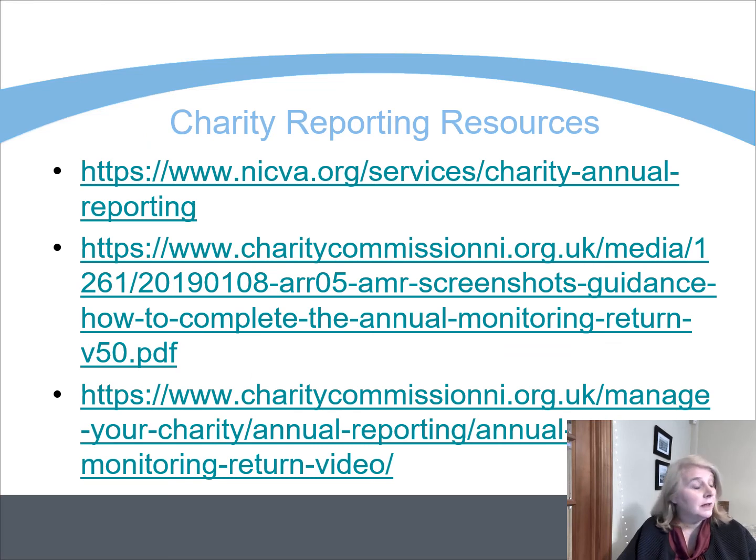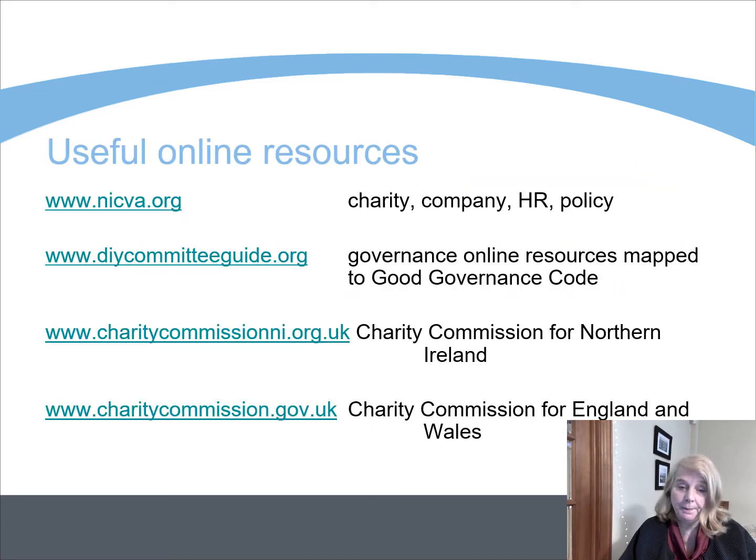This slide has a number of resources on it. You can see NICVA advice notes, the top one there, on charity annual reporting, and then two documents from the Charity Commission. The second one is a series of screenshots, and that's also uploaded onto your resource pages on the Girl Guide in Ulster. It can be very useful, though for me the writing's a wee bit too small. I find the third resource there useful, and that is a video that you can watch anytime you like, which goes through this process and explains a lot of the things we've been talking about today.